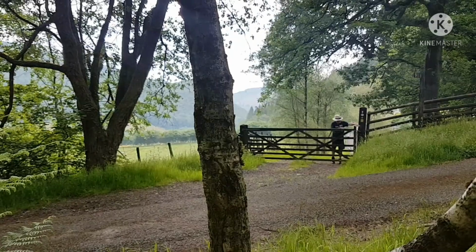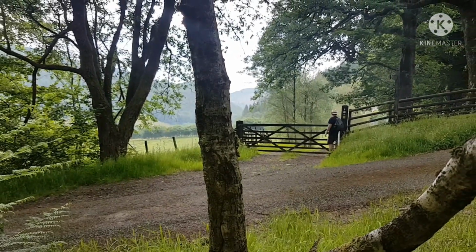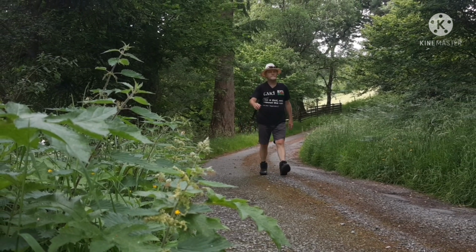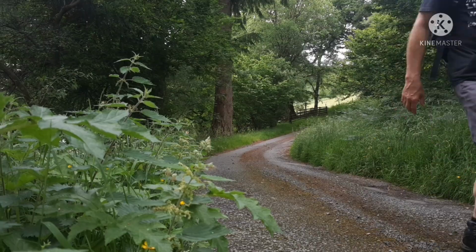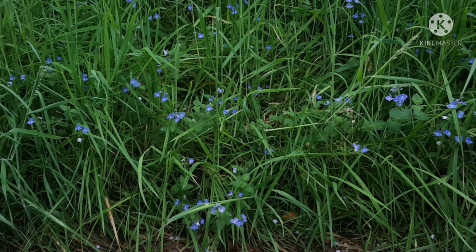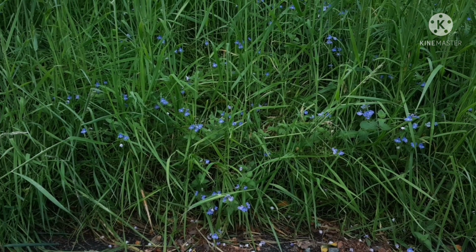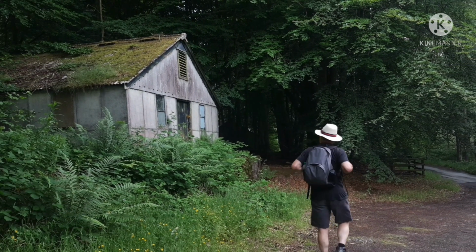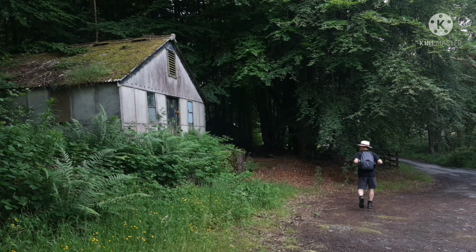I leave the property via a farm gate and enter into a strangely quiet woodland. Well, it started to rain now. Doesn't seem to be putting the horseflies off though, they're still taking huge munchies out of my legs. But never mind, I think we're nearly there. I can see some buildings.